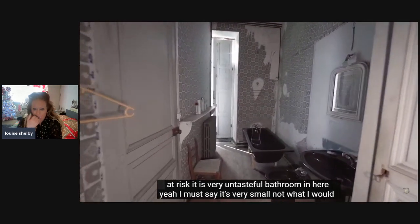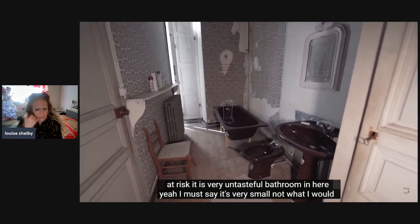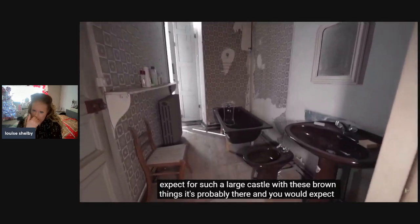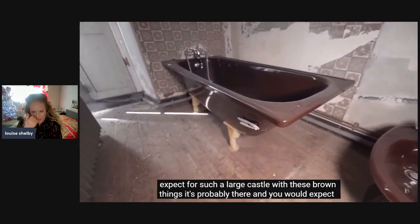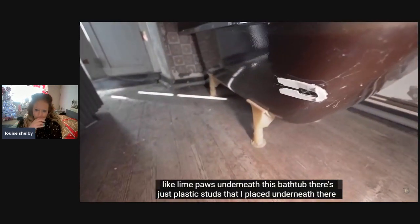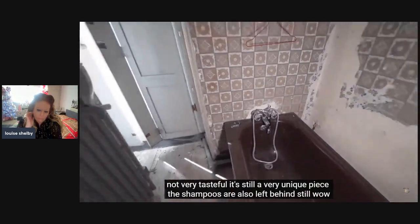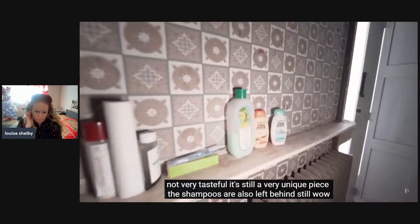With this very untasteful bathroom in here, yeah, I must say it's very small, not what I would expect for such a large castle. With these brown sinks, this brown bidet, and you would expect like lion paws underneath this bathtub. There's just plastic studs that they're placed underneath there. Not very tasteful. Still a very unique piece. The shampoos are also left behind still.